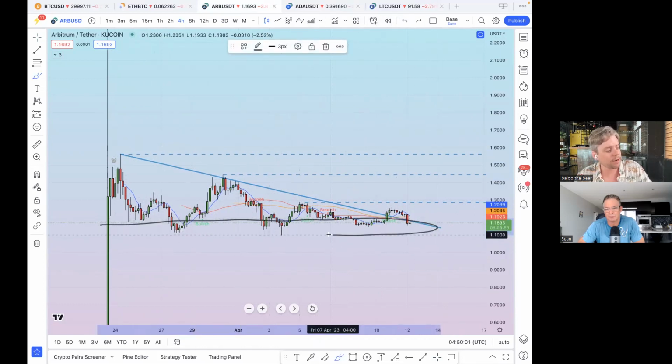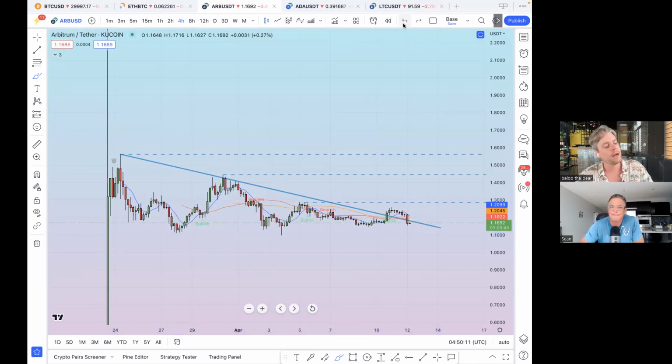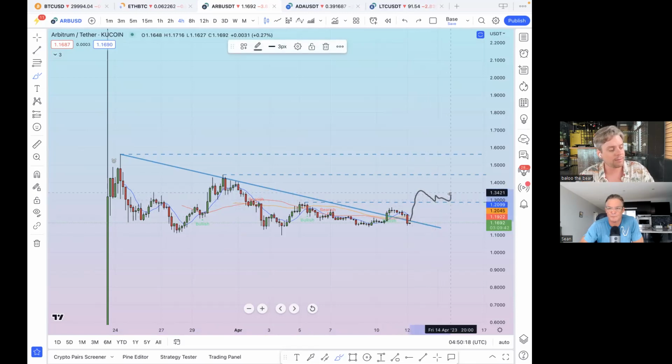Downtrend up against a very significant support line. If we break this support line, it's probably going to take several months, if not years, to recover from that. So as it stands right now, it looks bad. But if we can get above $1.28, that would be the first level. Then from there, we want to get to $1.45, and the next target is that $1.55 level. If we can start to see a reclaim of those levels in Arbitrum, then we have a healthy chart. But as it stands right now, this is not looking healthy.